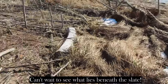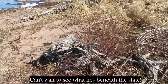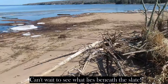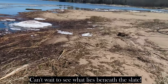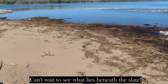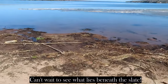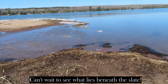This is definitely the time of year to be here when you can see everything before it all starts to grow up again. Take these glasses off. I think we're going to be able to dig with no problem. River where I was is straight over that way. I was there the other day and walked way out in the bay.